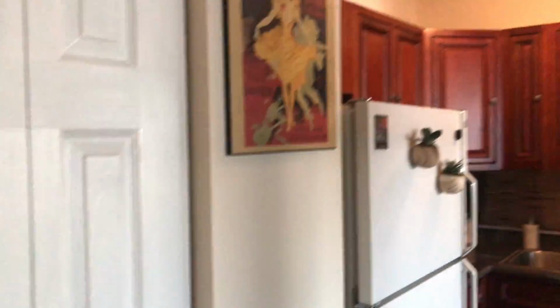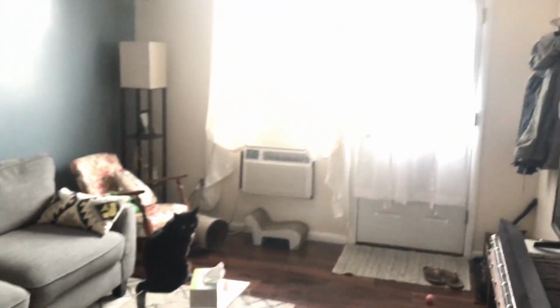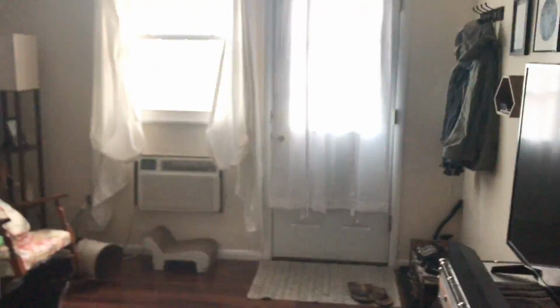And to the right of the utility closet is the main living space. It is kind of a combo between the kitchen and the living room. And I really do think it's just enough room for the two of us. Sorry about the lighting in here. We don't have a window on this side, so we have all of the light source coming from this window.